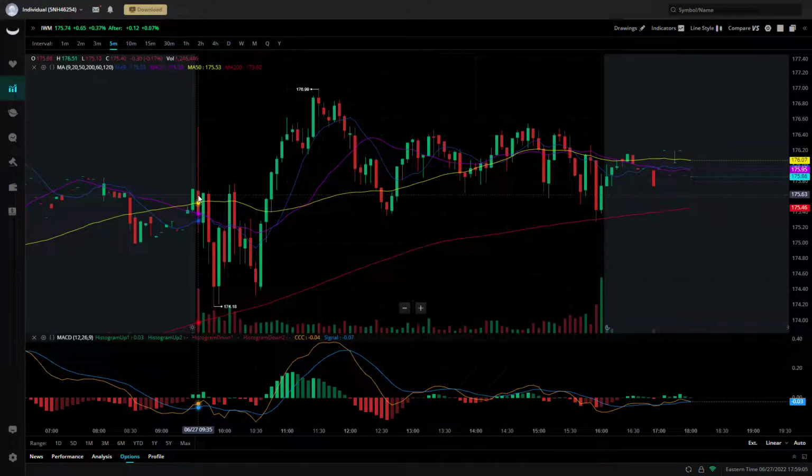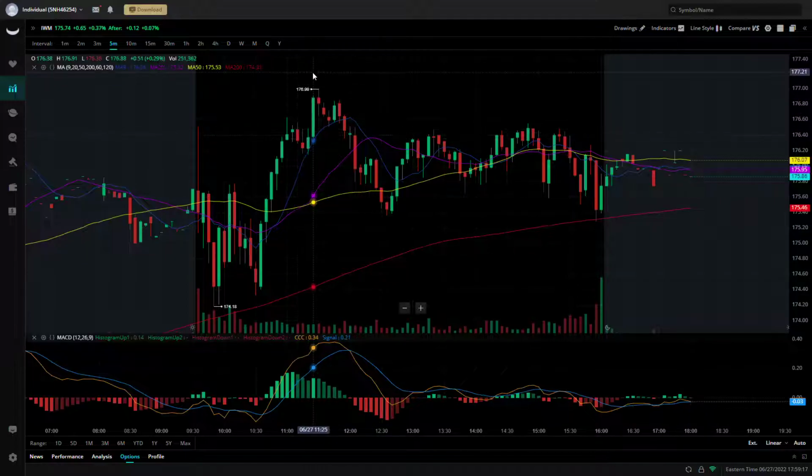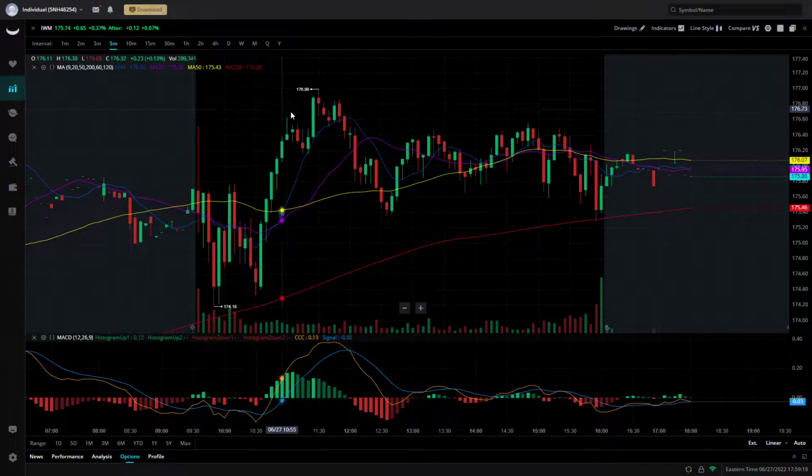So what would confirm a double bottom would be taking out the neckline. You put in a nice neckline here, taking that out. So that could have been a play. If you missed that, you could have got a nice flag scalp there, seeing the wick, time to get out. But that was a scalpable move there.